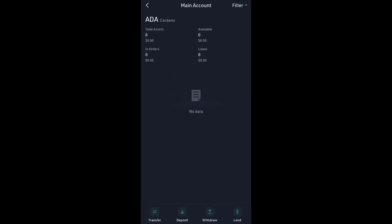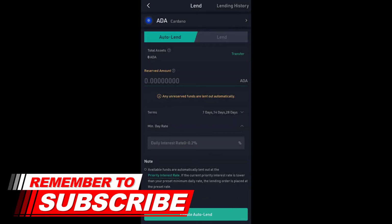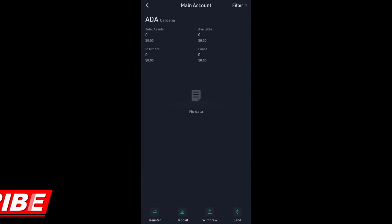Okay. Basically, what this lending means is that you are able to lend and then earn interest from the money that you've lent out. Okay, but we're not going to be covering that today.